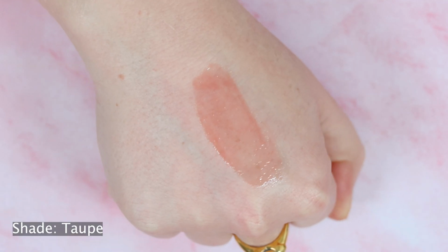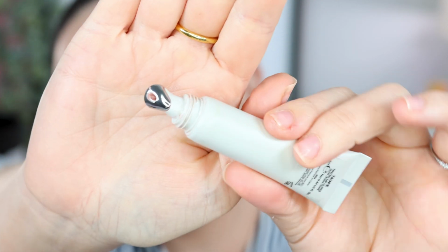Another run, don't walk type Refy product is their lip glosses. These are phenomenal. So I have the shade Taupe. I honestly would love nearly every shade in this formula. This also has a metal applicator, which I have come to realize I really, really enjoy on gloss because they feel very cooling and lovely on the lips.